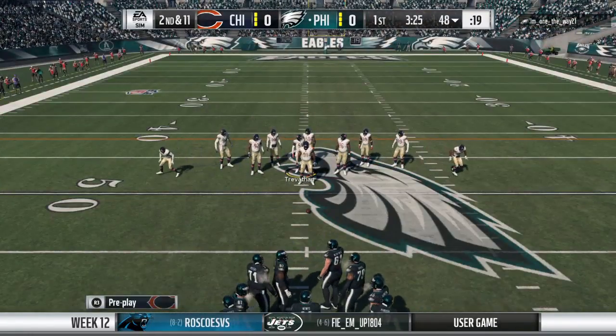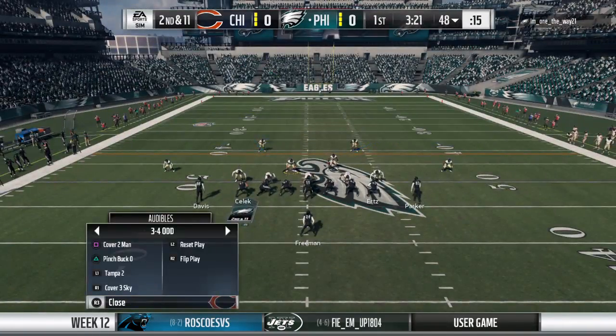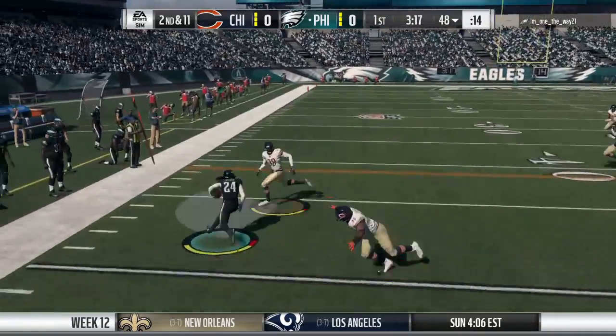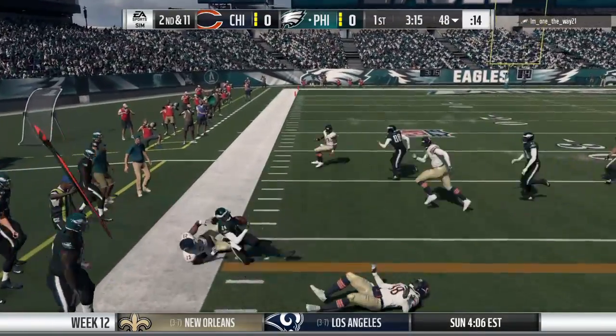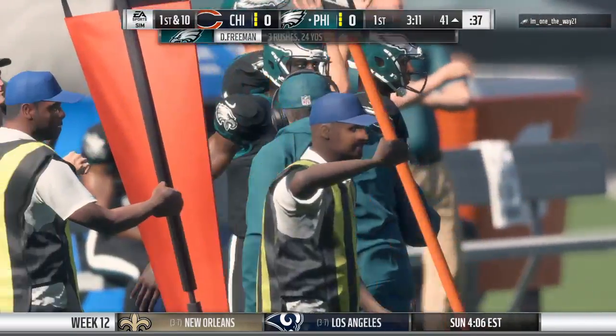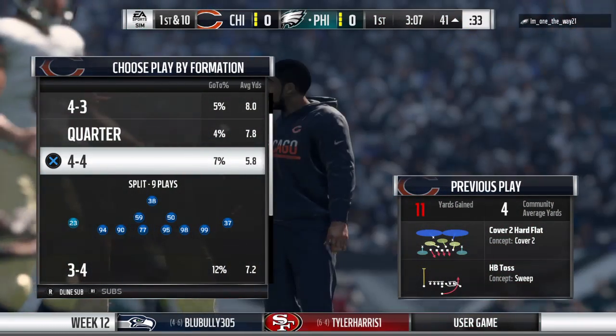And the offense behind the chains here, a touch on 2nd and 11. Freeman again. Broken tackle. And taking it across midfield and just shy of the 40. Give him 11 yards that time and a new set of downs.